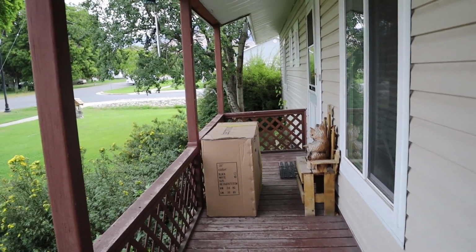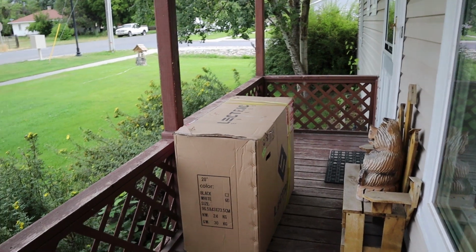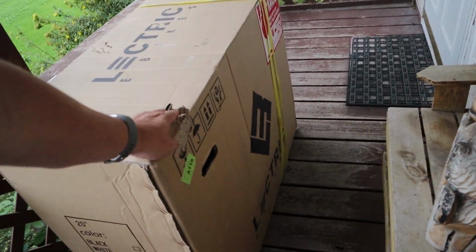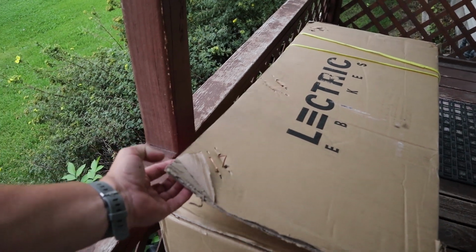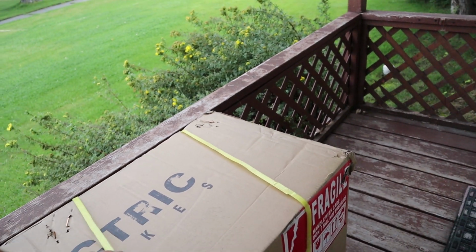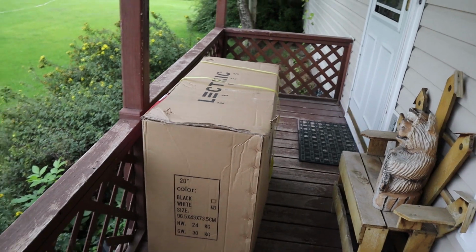Okay, so we finally received delivery of our Lectric bike, and FedEx dropped it off this morning. I'm a little bit concerned. It's pretty beat up, and as you can see, the staples have been popped. I'm not sure if the strap here was put on by Lectric or not. So I'm gonna move it.